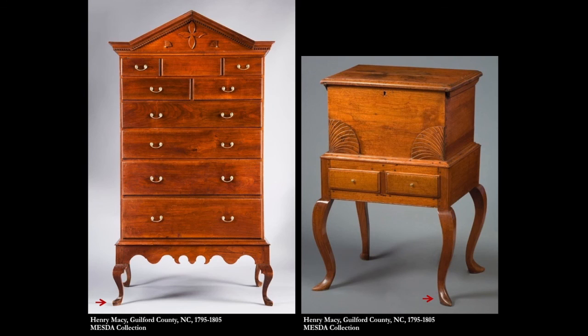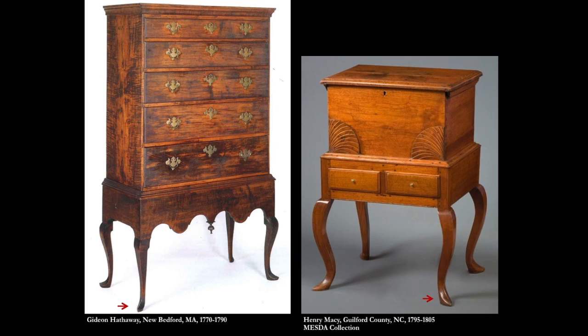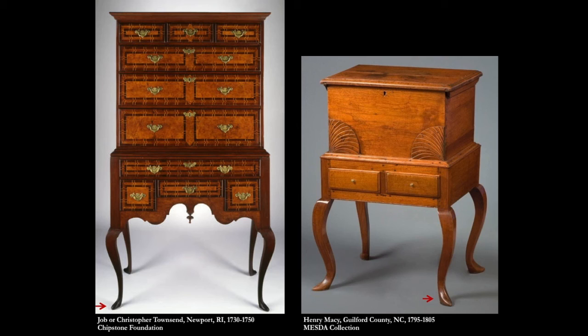I think the same may be true with the legs and slipper feet that we see on so many of these forms. And here you can look at the silhouette that's in the MESDA collection, as well as the high chest on frame that's in the MESDA collection, and see these cabriole legs that terminate with these narrow little slipper feet. Let's compare that exact form with this piece made by Gideon Hathaway in New Bedford, Massachusetts, between 1770 and 1790. Or go a little more upscale and compare it to this piece made by Christopher Townsend in Newport, Rhode Island.